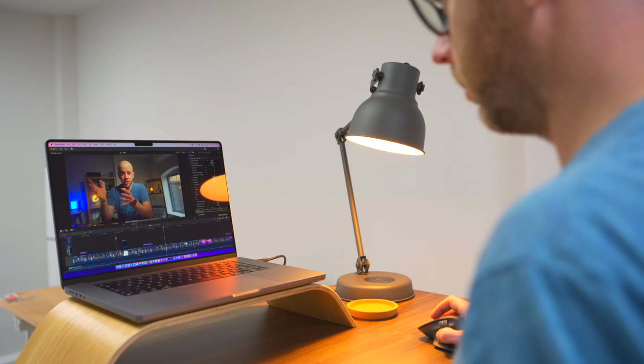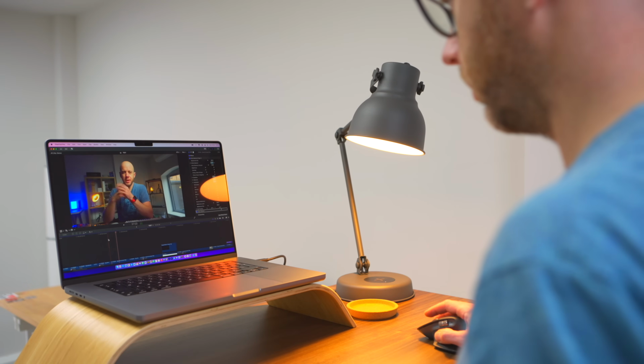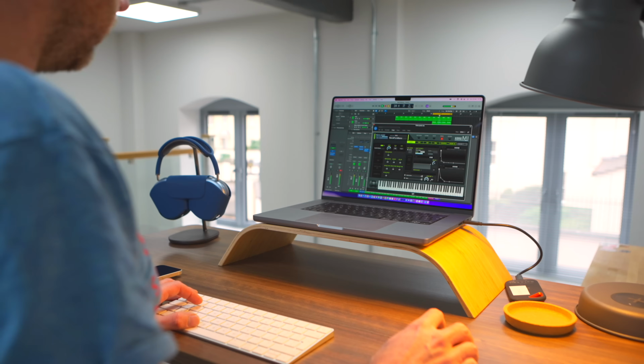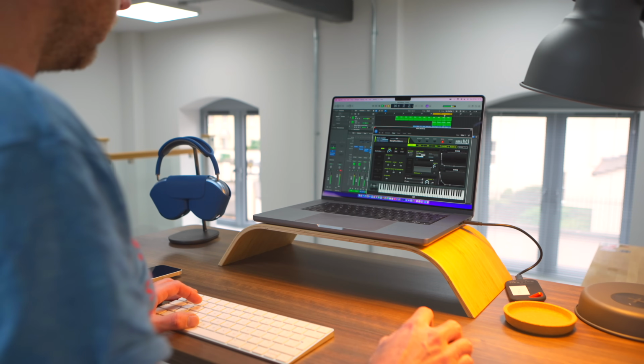I consider myself a professional user because I use my 16-inch MacBook Pro for video editing, and that video editing ends up on YouTube and what you're seeing now. So it is objectively a business-oriented machine for me. And in terms of how I use it, it is basically my mobile video and audio editing rig.